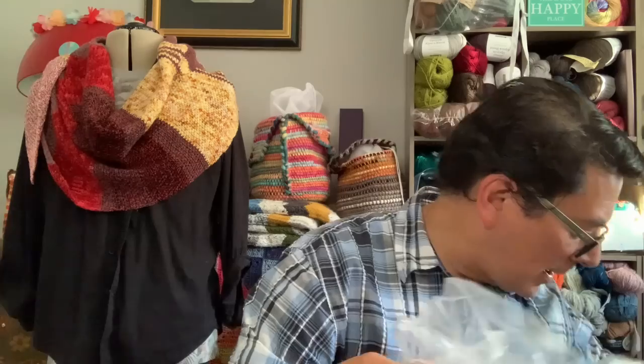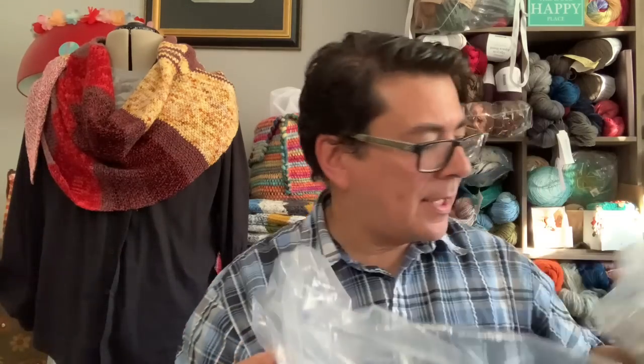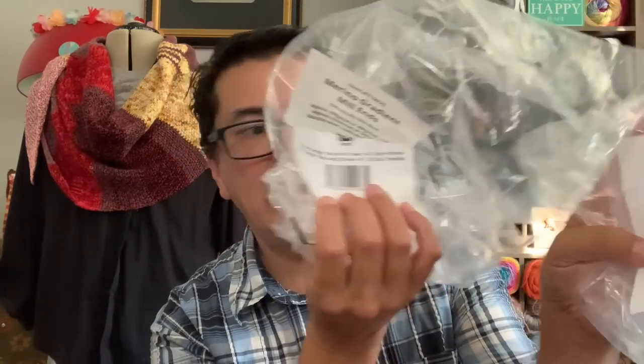Is it the same as the other one? US size 7? Did I make a mistake on that? The hook size is 7 on this one, and then it's US 4 needles. I'm not sure. There's a big difference there, so maybe that's a printed error for the merino cake.